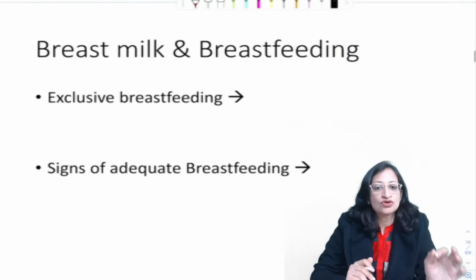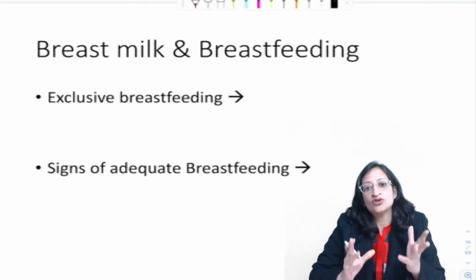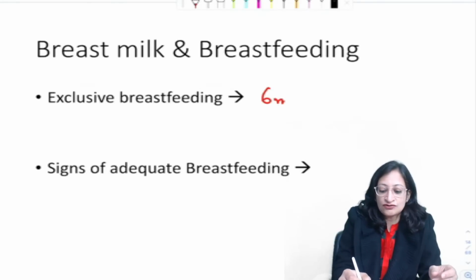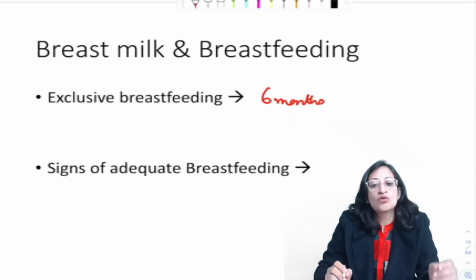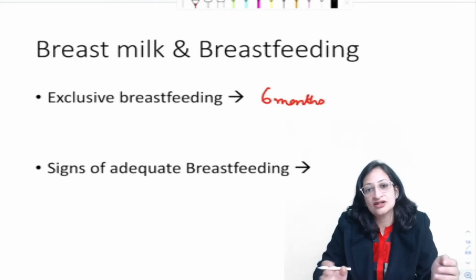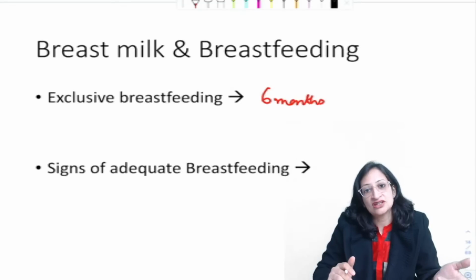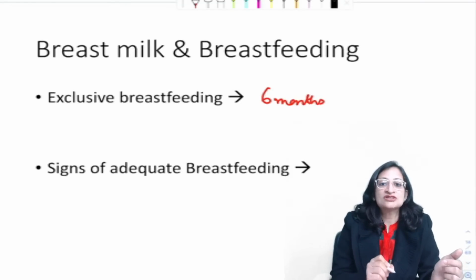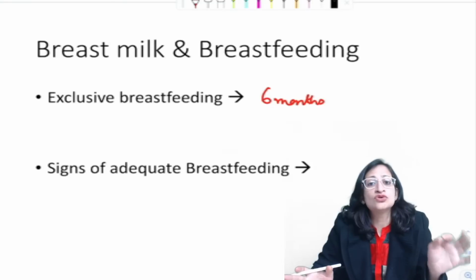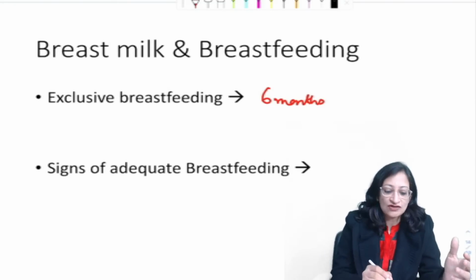Now, moving on to some quick facts about breast milk and breastfeeding. What do you mean by exclusive breastfeeding? Exclusive breastfeeding means the baby should be on breast milk and nothing else, not even sips of water unless medically indicated. Exclusive breastfeeding is recommended till 6 months of age. What are the signs of adequate breastfeeding? You can get a case scenario where the mother feels that the child is still hungry, or her milk is not adequate. So what signs of adequate breastfeeding can you elicit from the given history? The child will sleep properly for 2 to 3 hours after a feed. The child will pass urine at least 6 to 8 times a day. And the child will gain weight.